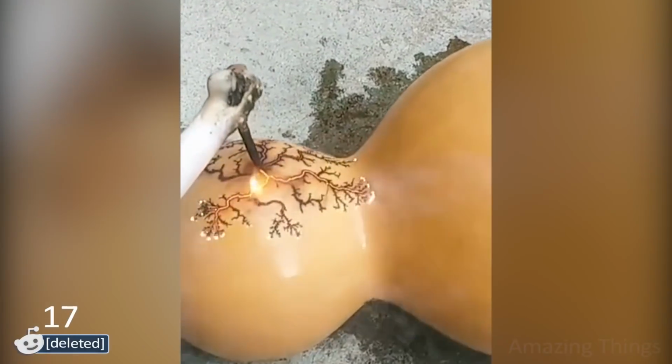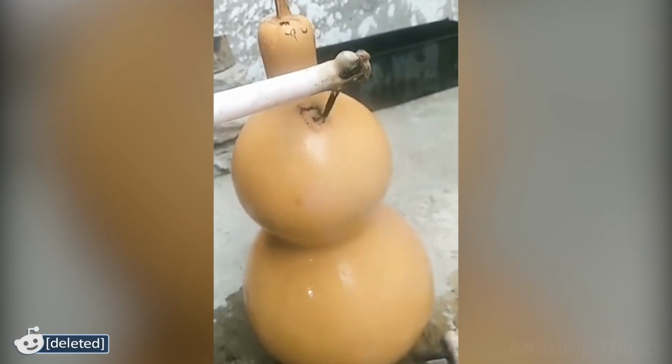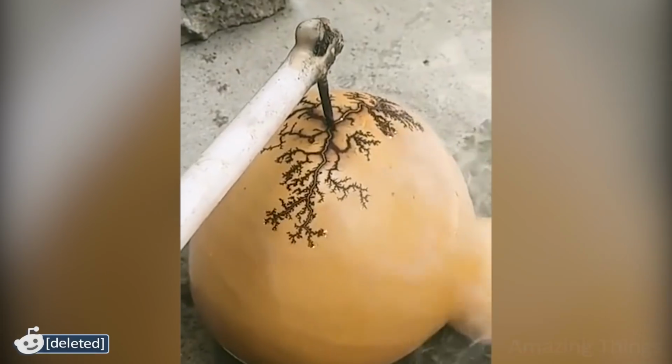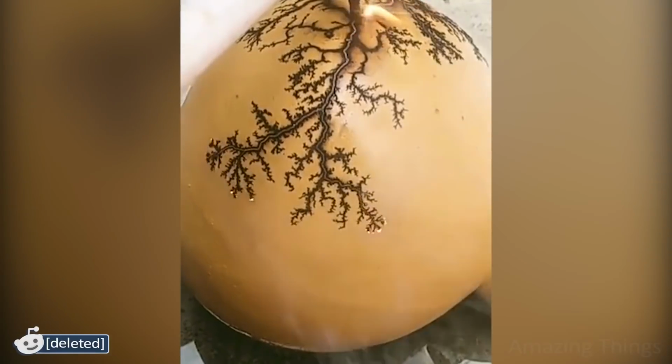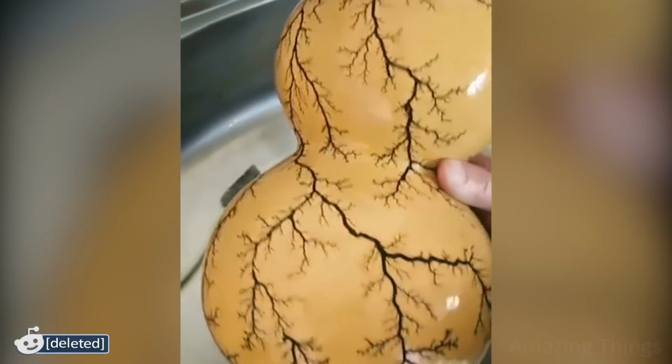That's the kind of a pumpkin decoration, you know? Not the pumpkin, but the gourd, of course. But it is pretty much the same. What awesome patterns! But the voltage is impressive. It's like a tiny little lightning hitting the gourd. Do you want to have such a toy?